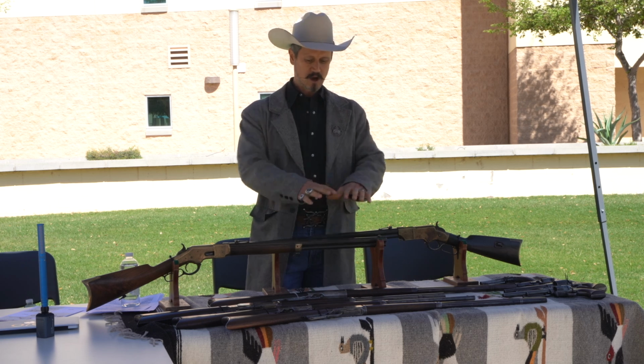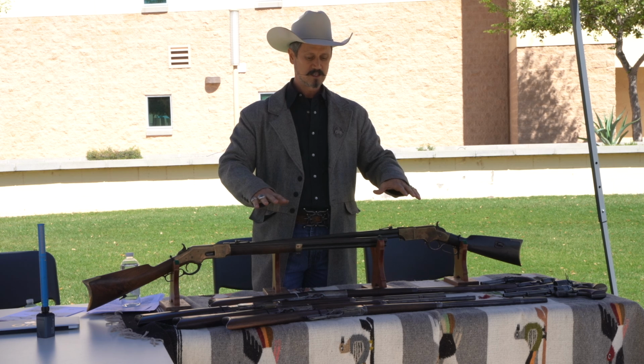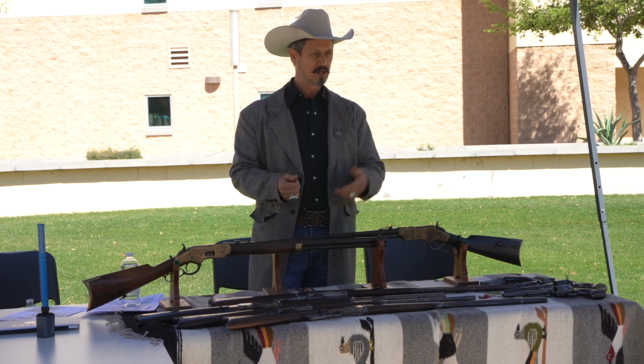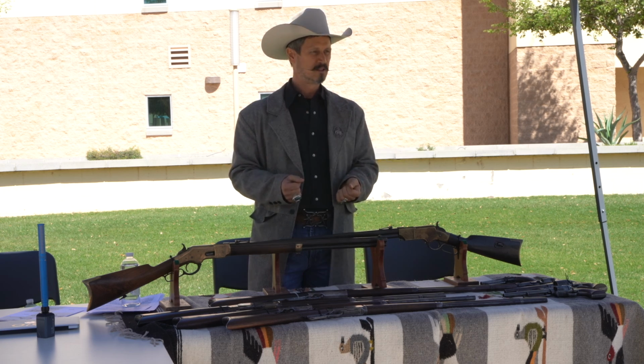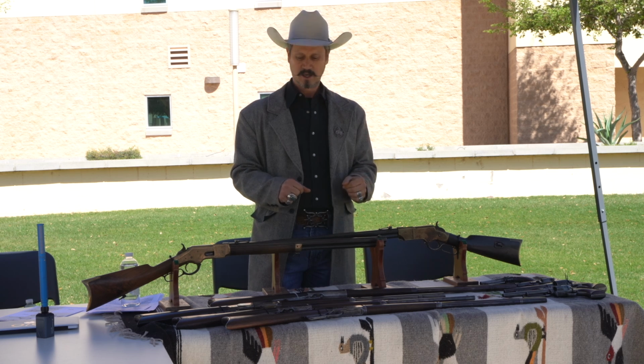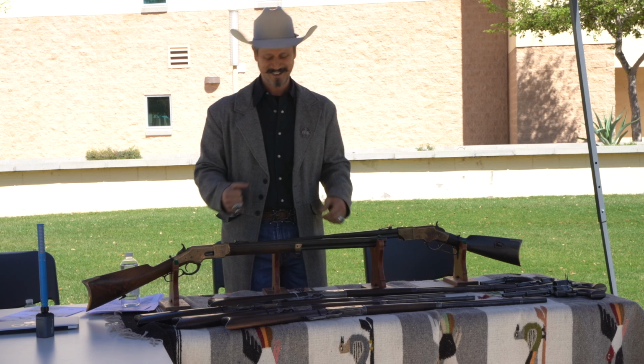So that's nice. Everything on this table here is an antique. That means that if I want to sell it to you, it's a matter of cash and carry. You give me the money, I give you the gun, and you go on. The federal government doesn't get involved in these kinds of firearms, which is nice. I don't think the federal government needs to be in everyone's business all the time.